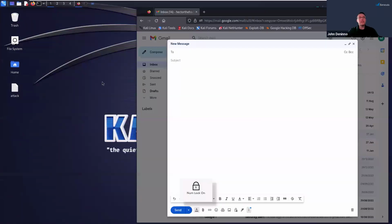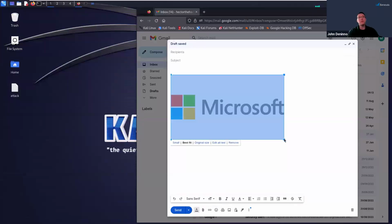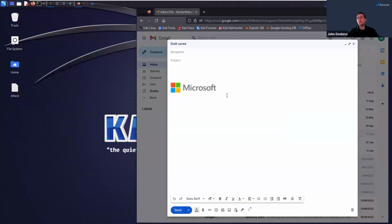So from there, the attacker really just has to copy and paste a few things. We're going to start off by pulling up our email client. And that email is going to look like it's coming from Microsoft. So we're just going to simply paste in the Microsoft logo.